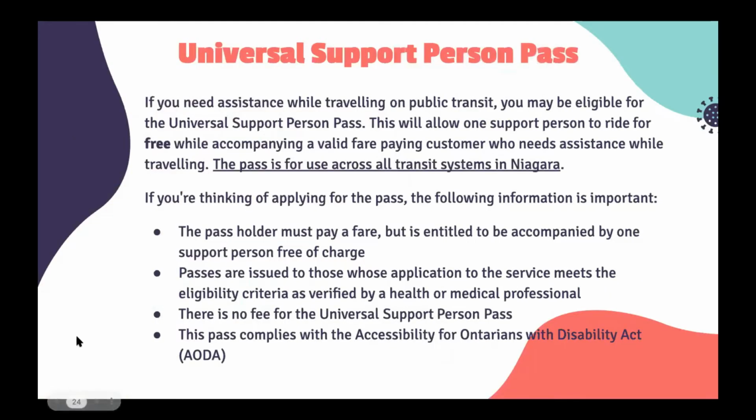And the Universal Support Person Pass is also available for this service in case you need assistance while traveling on the public transit. And this allows one support person to ride for free while accompanying a valid fare paying customer who needs assistance. And this pass, you can use it across all transit systems in Niagara. So this same pass will be applicable to the other NRT on demand service.